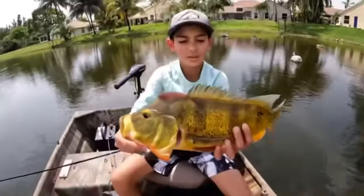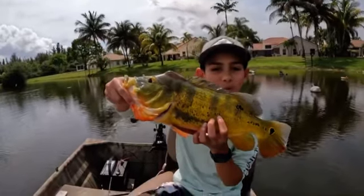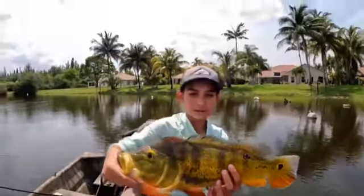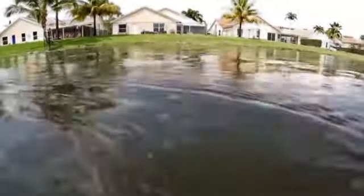Guys, we got a tank. Look at this. Monster Mike size. Oh, huge. Let's put him back. This one's fought good too. Another big one.